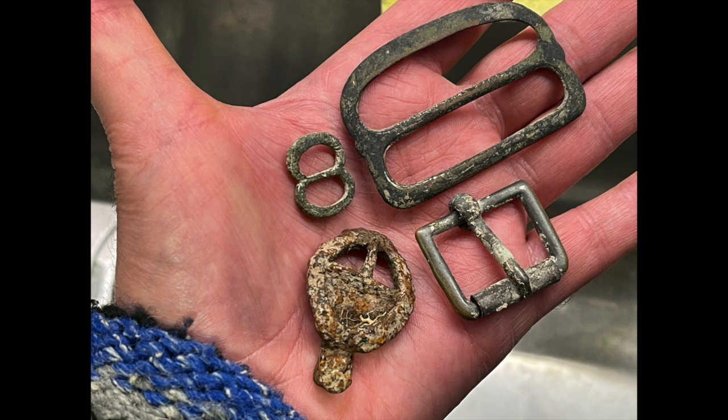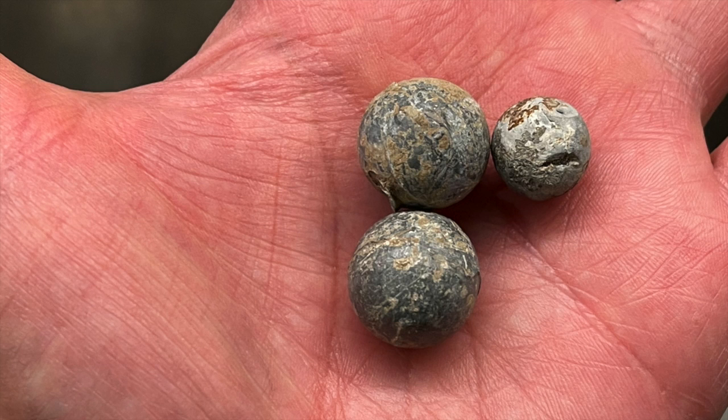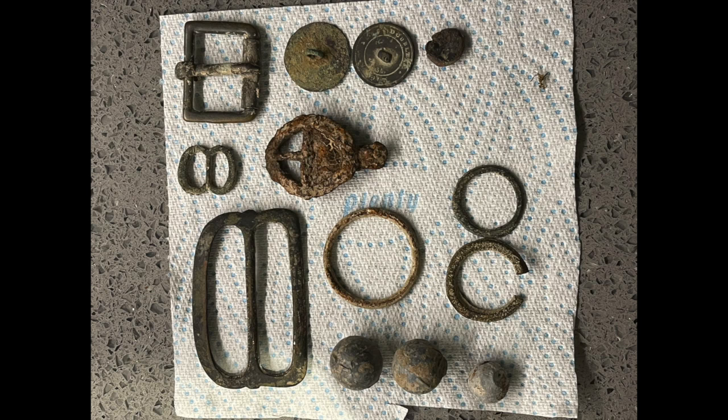And here they are altogether, plus one that I didn't show earlier, that's more post-medieval as well, and three musket balls, which I tend to find all the time. And here's a selection of the finds from that particular day with a couple of buttons at the top there.